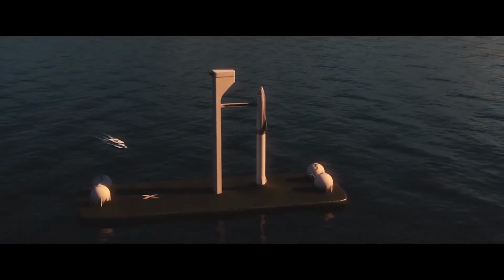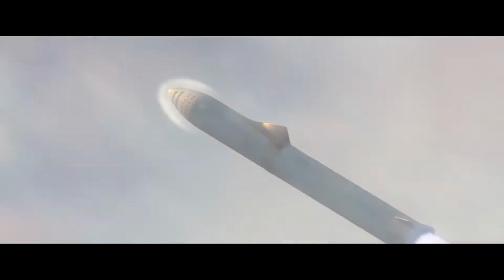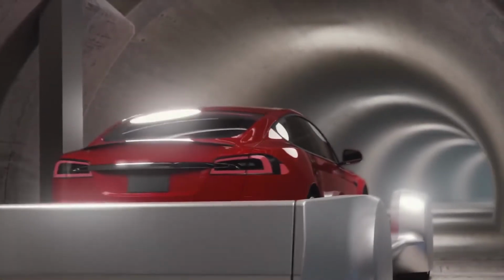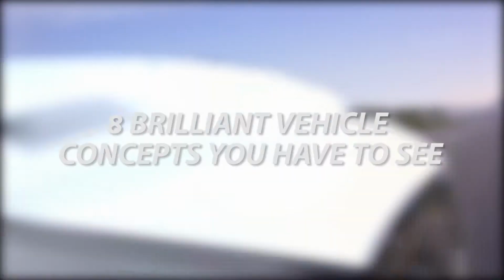Traveling or commuting from one place to another has been revolutionized along with the revolution of mankind simultaneously. From 2 wheels to 4 wheels, the road to the sky, different vehicles are created and commercialized on a mass scale. From common cars to unique designs, the world of vehicles is rapidly moving to become more efficient and quick. Here are 8 brilliant vehicle concepts you have to see.